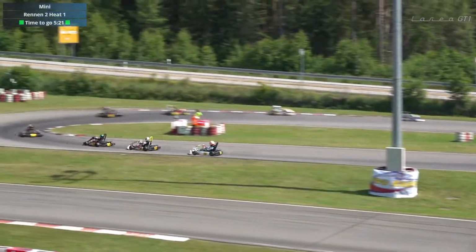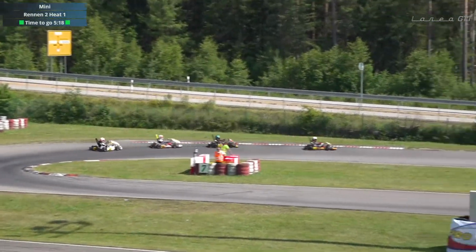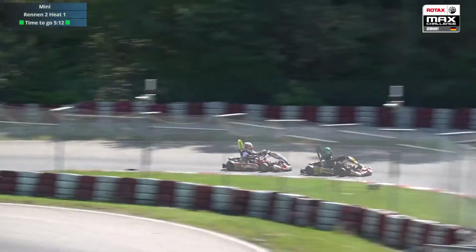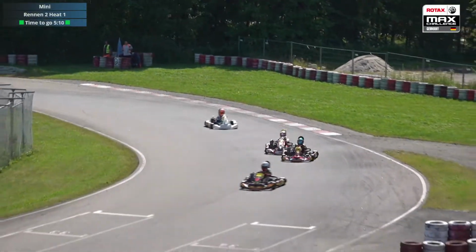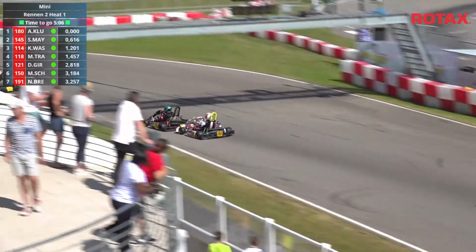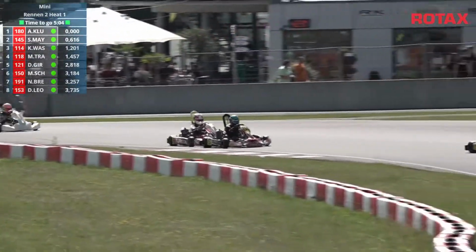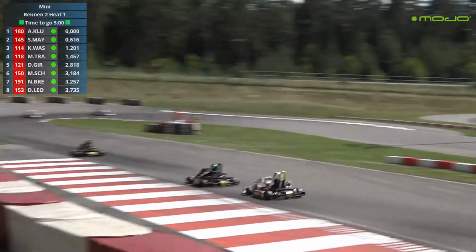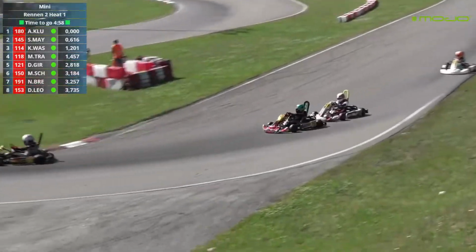But you can just see how close it is. Devin Leon Ukar closing in on the 191, but that was a wallop of curb that Matthias Schulte took. And David Girouche able to get past and find himself into 5th place. As now Alexander Klugel trying to extend an initial advantage. But I'm going to be completely honest here.